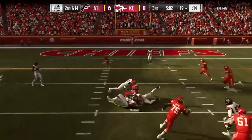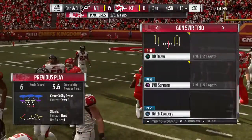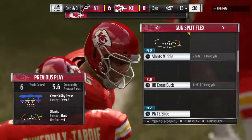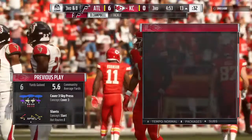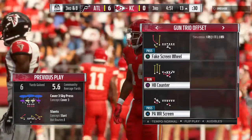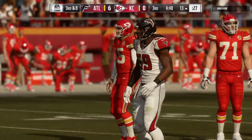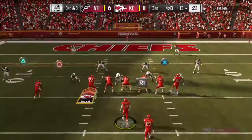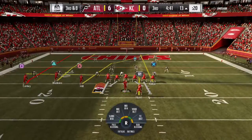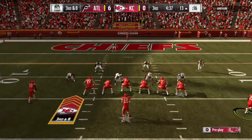This is complete to Watkins on the slant, and they'll bring him down at the 13-yard line. 6 yards is the pickup, and that'll lead to a 3rd down. That was a nicely run slant route, and what the receiver's trying to do is make the defender think he's going upfield for a deeper route and then breaks it off, usually after about 3 to 4 steps, and cuts towards the middle of the field. And now what he's trying to do is use his body to keep the defender away from the football and give the quarterback a really nice target.